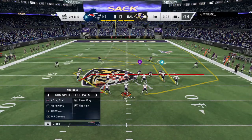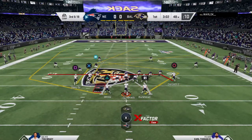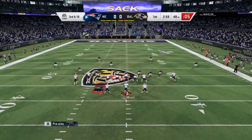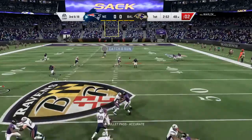Get that quarterback, D-line. D-line, get that quarterback. Watch safety creeping. Safety's creeping. 49, check 49, check 49. Hey, 66.